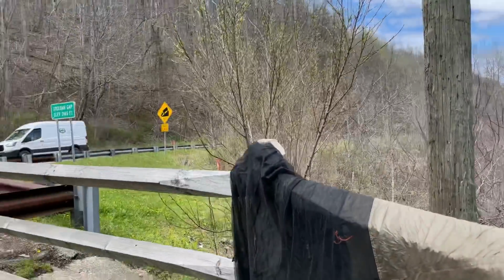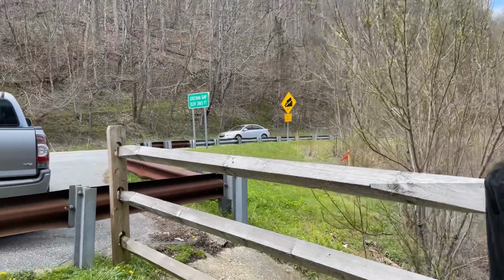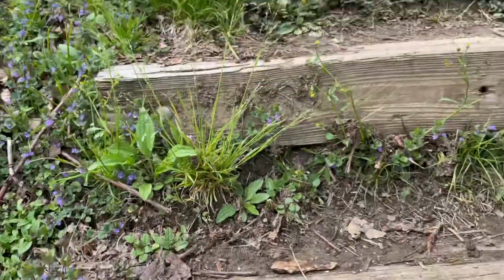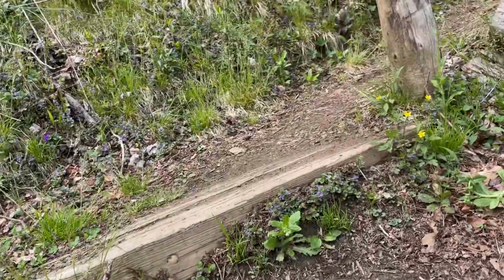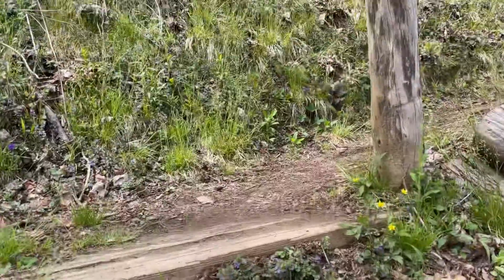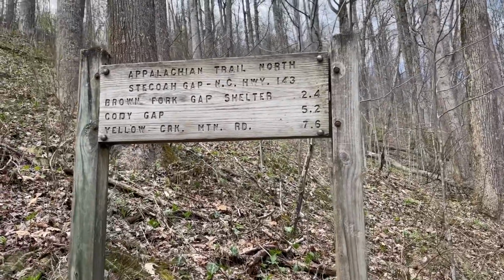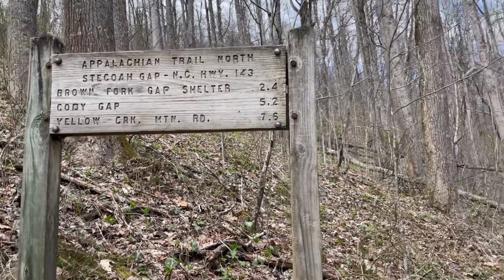So, kind of a busy road though. This is definitely where the road noise is coming from. Shout out to Nick Harris's Eagle Scout project, putting some stairs up. Could have made him a little less steep though, but still appreciate it. All right, Brown Fork Gap Shelter, that's where we're heading. 2.4 miles.